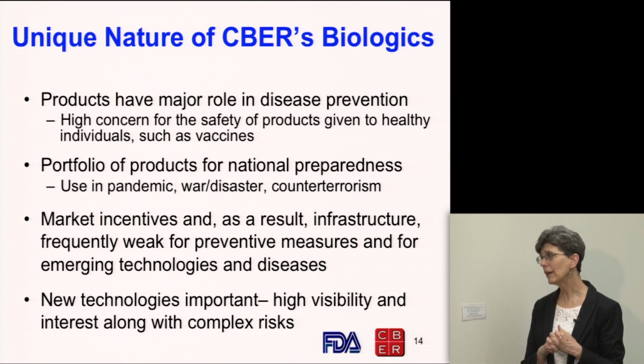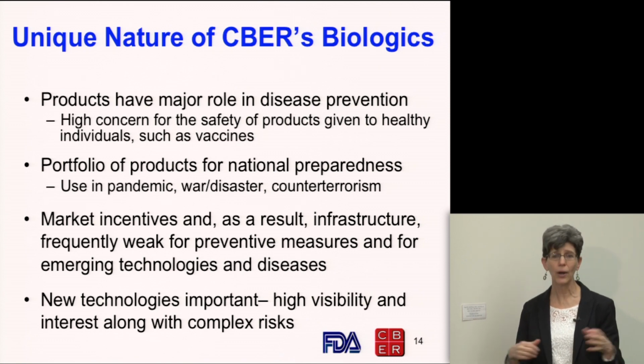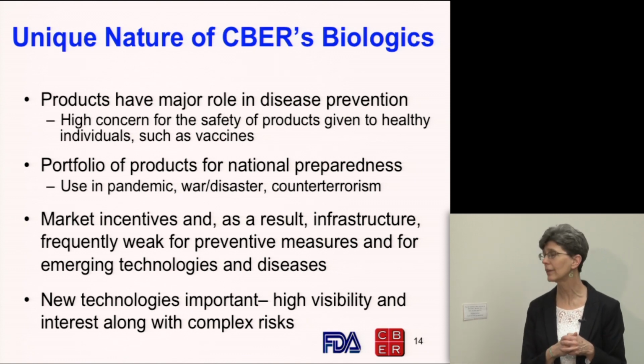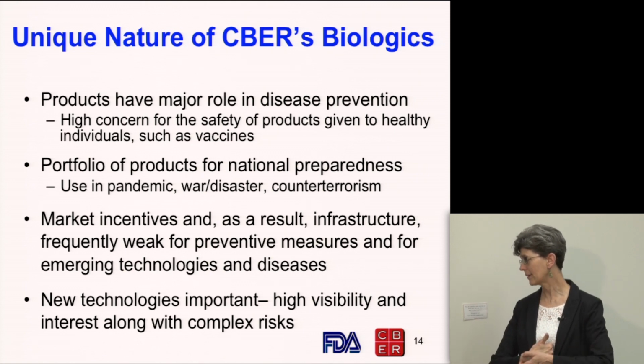And then we also have a lot of very new technologies like cell and gene therapies. And tomorrow is an all-day workshop that's being organized by Dr. Baer and his colleagues at Stanford, as well as NIST and FDA, to look at stem cell products and how do we characterize those. And I'll talk a little bit more about some of those complexities.